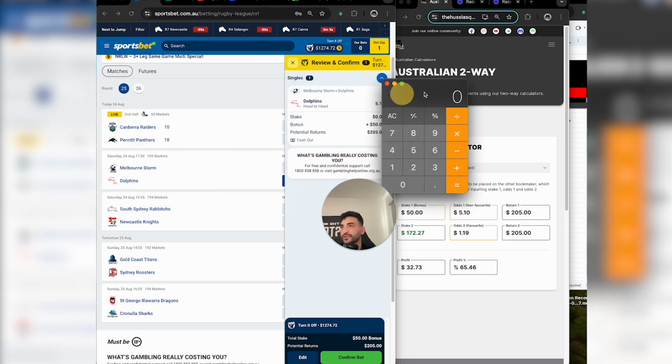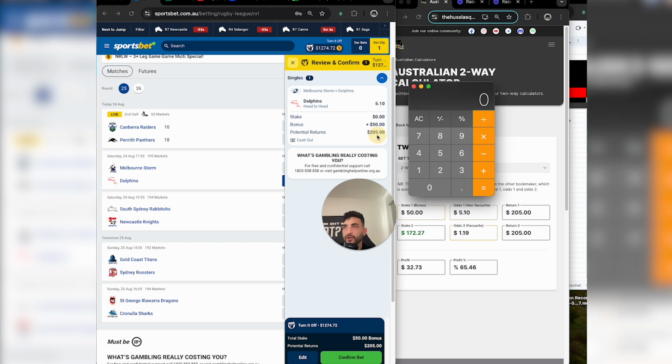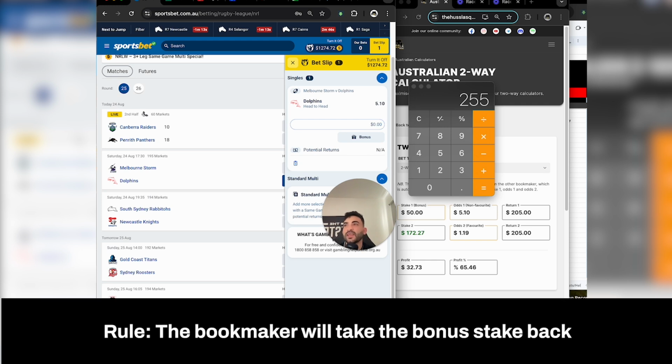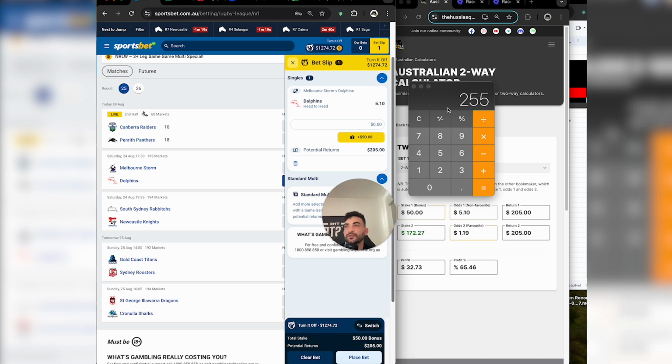Now, if you're a little bit confused, when you're betting with real cash, the bookie doesn't take your stake. You get that in the return. So if you do the math here, 50 multiplied by $5.10 is $255. Now, if I was to place this bet with real cash and not the bonus, take the bonus off there, remove the bonus bet, $50 here, you're going to get back $255. However, when you use a bonus, the bookie is going to take that bonus bet back at the end of that if that wins. So they're actually going to take that 50 off. So that's why this is 205 and not 255. So that's ready in the slip.